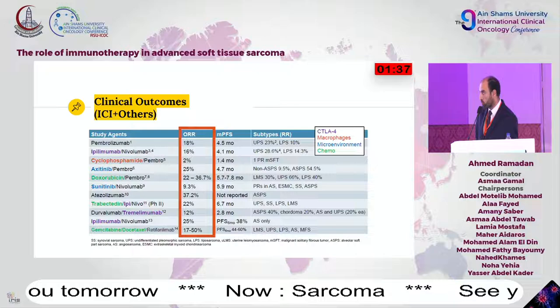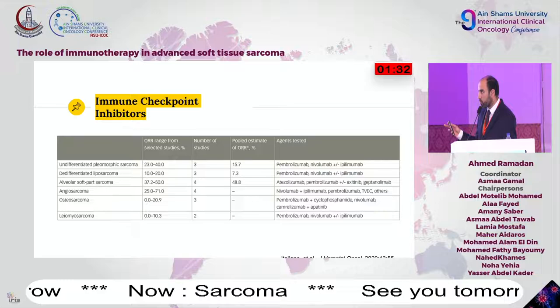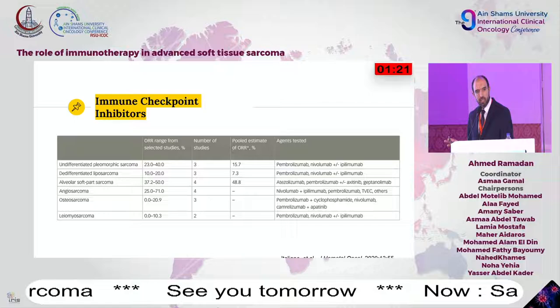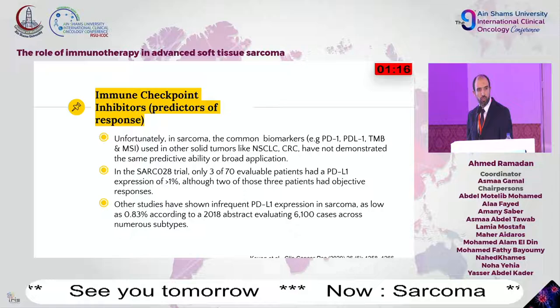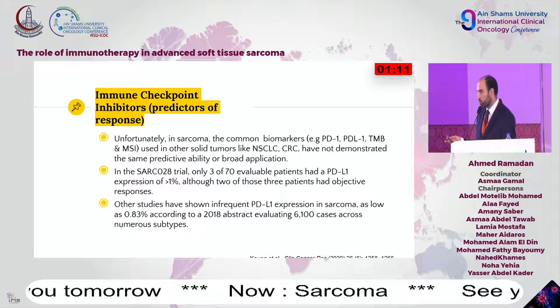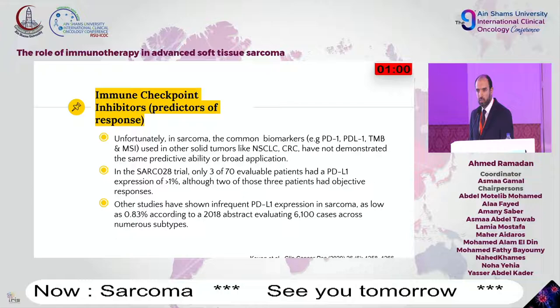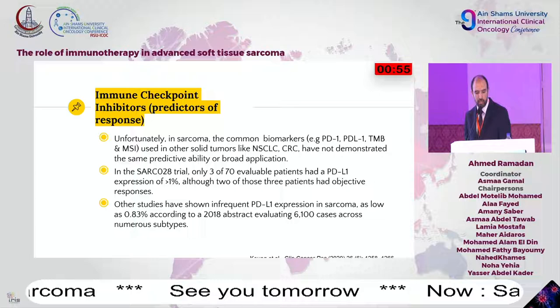So what we learned from all these studies is that we have some subtypes of soft tissue sarcomas that respond well to immunotherapy, but we still depend on the histology alone as a surrogate for immune response. Actually, we should search for other predictors of response. Unfortunately, in sarcoma, the common biomarkers usually used in other cancers, like PD-1, PD-L1, tumor mutational burden, and microsatellite instability, are expressed less in sarcoma compared to hot tumors like melanoma, non-small cell lung cancer, and renal cell carcinoma.